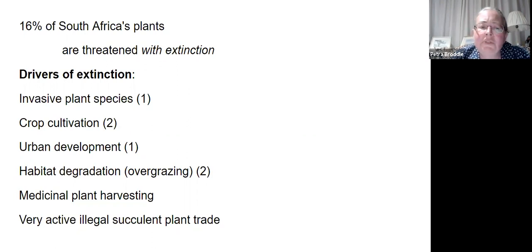In South Africa, we also have medicinal plant harvesting. A large majority of South African people can't afford Western medicine and rely on traditional medicine. And then there is also a very active, unfortunately, illegal succulent plant trade. Succulents are favored as the new toys in certain parts of the world. And there's been a lot of changes in the red list status of some succulents because of this.